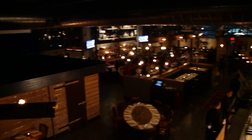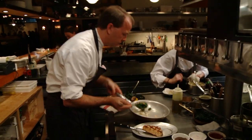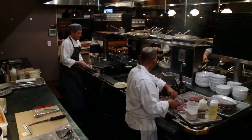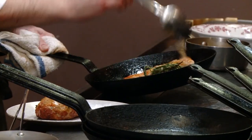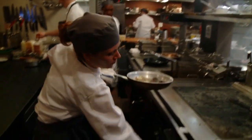The space itself is open and airy with high ceilings and an active open kitchen where customers can sit and watch their meal cooked right before their eyes. A lot of people really enjoy cooking, and they're intrigued by how a restaurant works. And they just watch, and it's a puzzle back there, kind of the dance, so to speak. It is a little mesmerizing to watch.